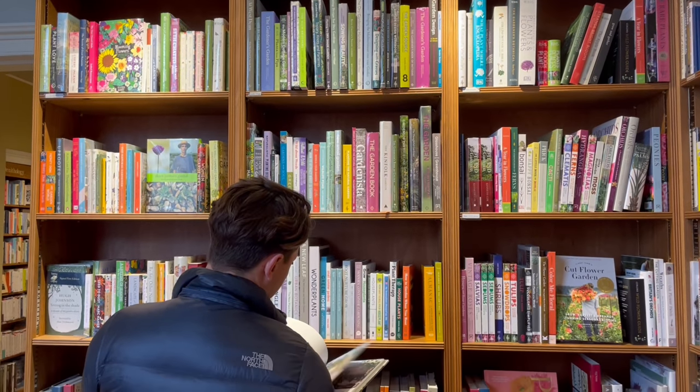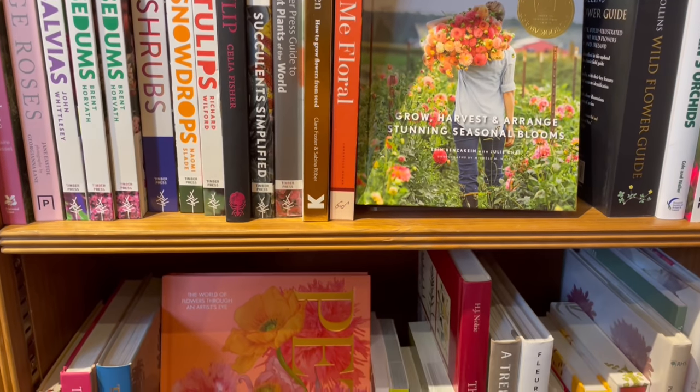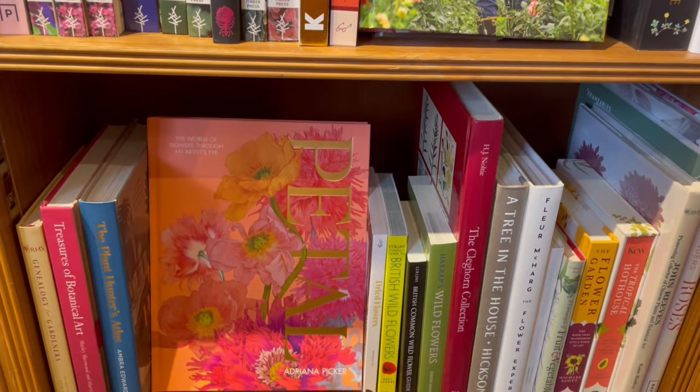As I'm going to be renovating my garden soon, I should probably look for something on courtyard and container gardening.